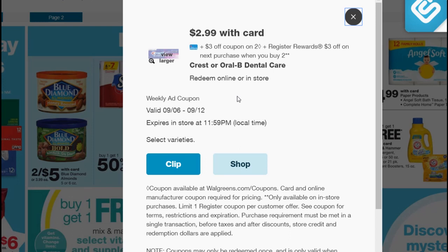There is a different Crest and Oral-B deal going on as well, where I think certain items are marked for $4.99 or $5.99, something like that, and you get I think a $5 extra buck when you spend $10 on those particular items. And that does not go along with this $2.99 deal. So make sure you check your items, or else you may get them confused and start crisscrossing the deals and completely mess things up.